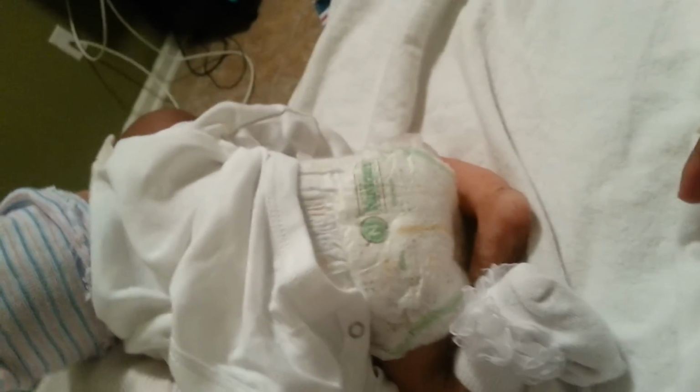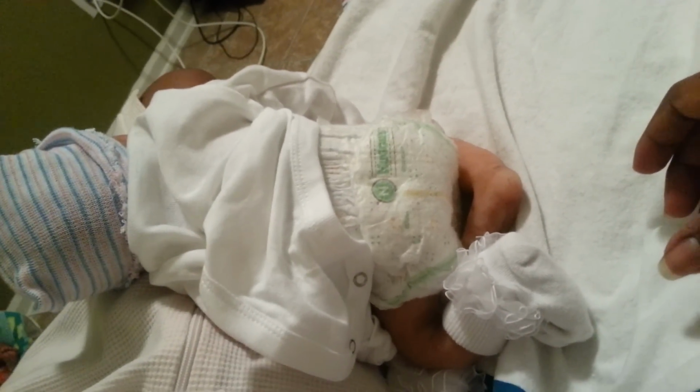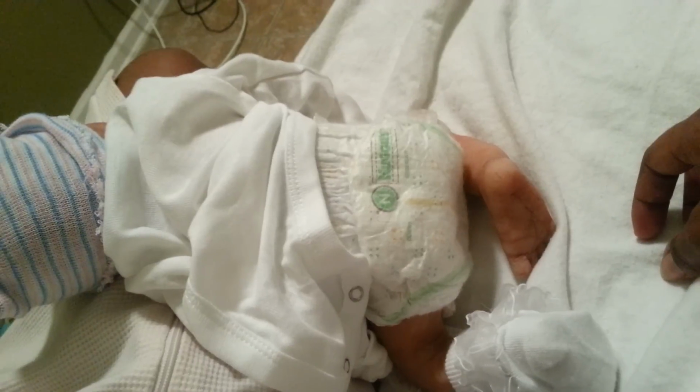And look at that, look at that. It should look so cute. Wait, let me see if I can get it. Look at her laying across me like that. Isn't that just so adorable? Her little foot. Oh, look at that. Oh, no.